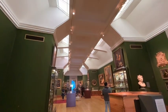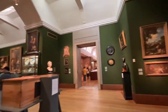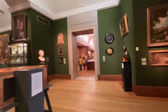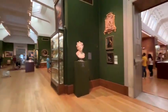Interesting lighting, the way they have the ceiling lights coming in. The walls are very beautiful. They are covered with fabric, so all the walls are fabric covered. It's not paint.